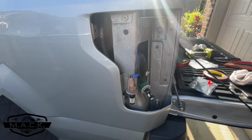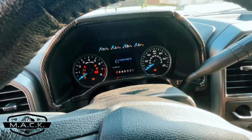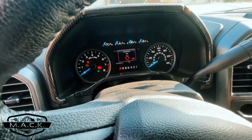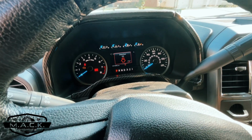All right, before we button everything up, let's run a quick test to make sure we don't have any hyperflash and everything's connected properly. All right, driver's side. Good to go there. Still good to go on the passenger side. Perfect.